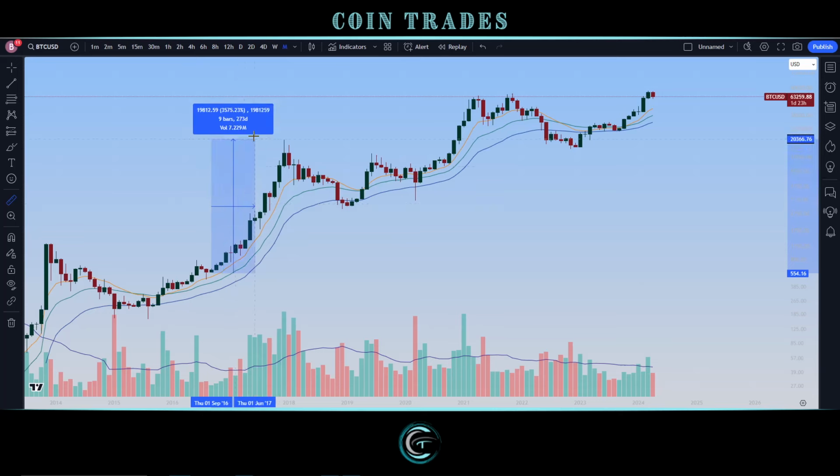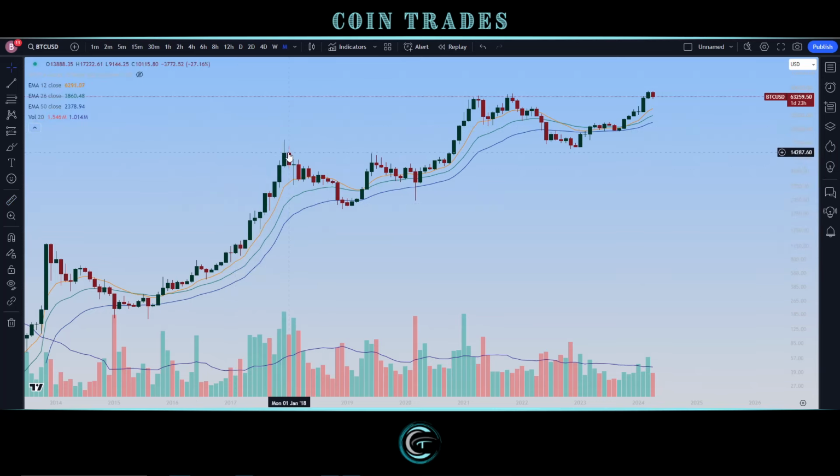And then from there it actually ran up about 16 bars, or 16 months in this case, where we actually saw the price have a complete air gap on top of this 12-period EMA the whole way up, as we did maintain this very parabolic movement to the upside when Bitcoin topped out around the $20,000 level.